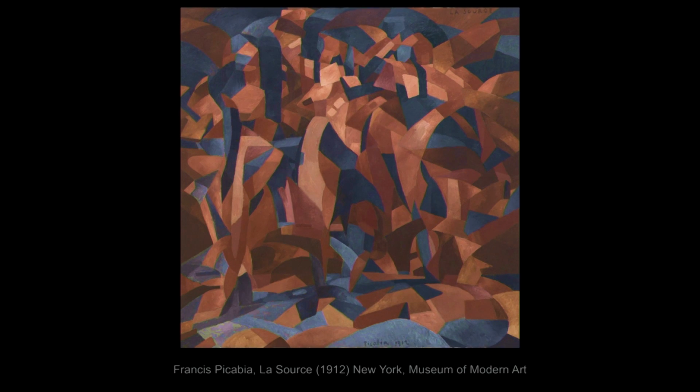Like Stella, he was thrilled by the energy of the city. Picabia said, "Your New York is the cubist, the futurist city. It expresses modern thought in its life, its architecture, its spirit. You've passed through all the old schools and are futurists in deed and thought."